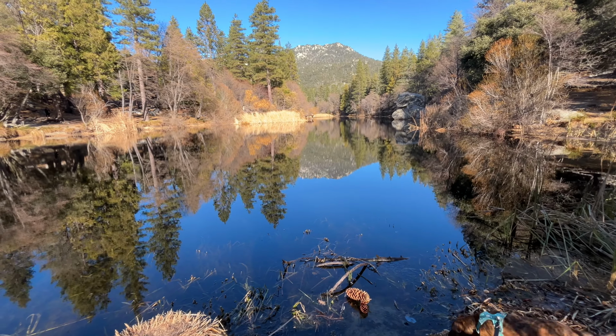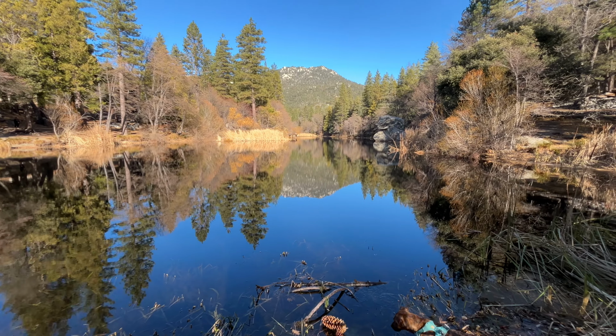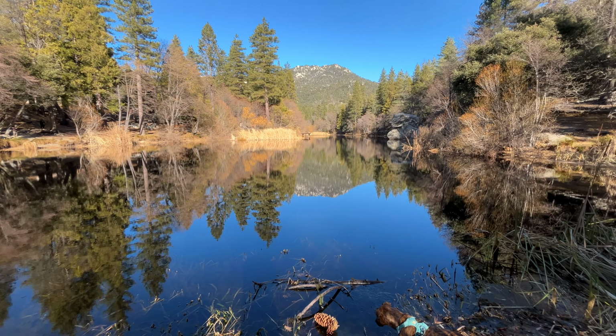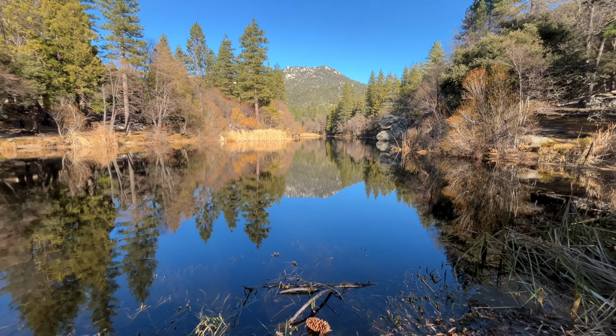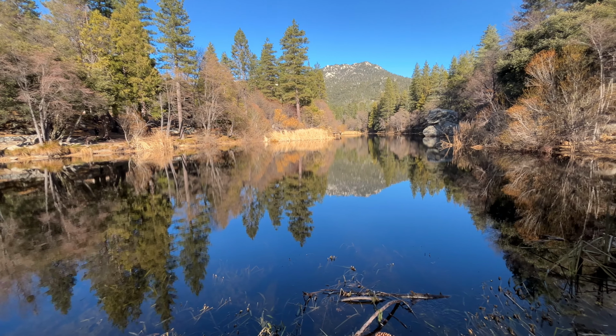Okay, we're at the very western edge of the lake, right next to the highway, just to give you a better view. The lake sits at about 5,300 feet elevation, so it's about the same elevation as Idyllwild. Idyllwild's probably about 10 miles from here.